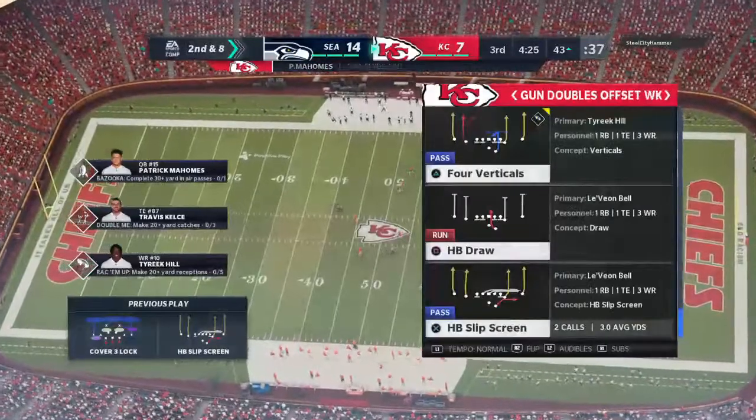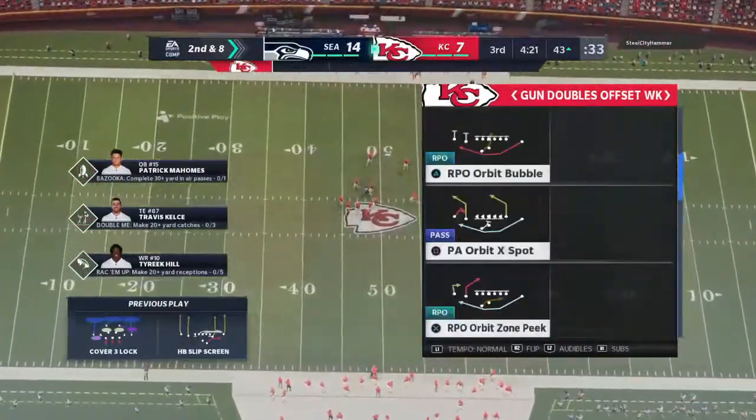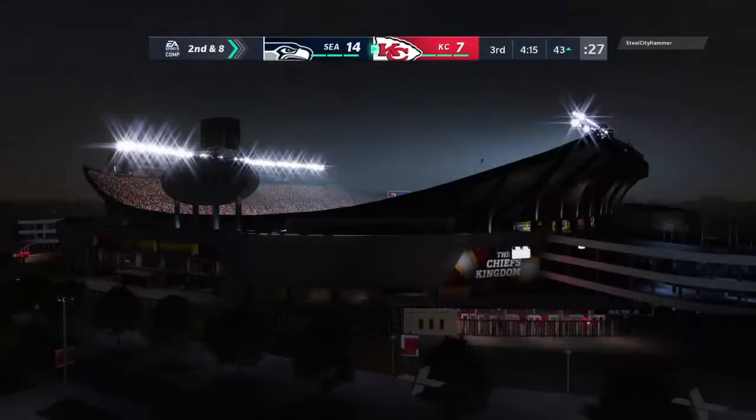In order for a screen pass to break big, a lot of things have to happen. But all it takes is one small thing to go wrong. All he had to do is just stay behind and watch, dog. That's all he had to do, bro.